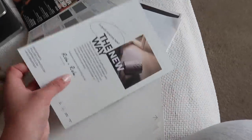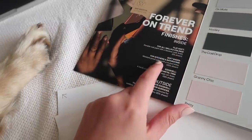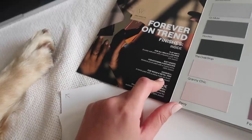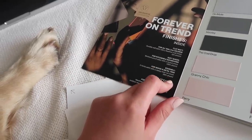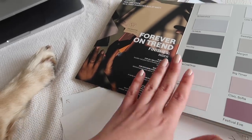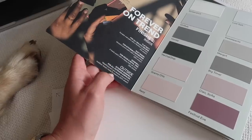So for the finishes, they do flat matte for walls and ceilings, they do a soft sheen for kitchens and bathrooms, which obviously we've got the bathroom down there, and eggshell for wood and metal trim. So all of the woodwork, the skirts, the doors and everything. I think we're probably going to go with the same colour throughout, obviously just in the different finishes. And they do actually do an exterior one as well.